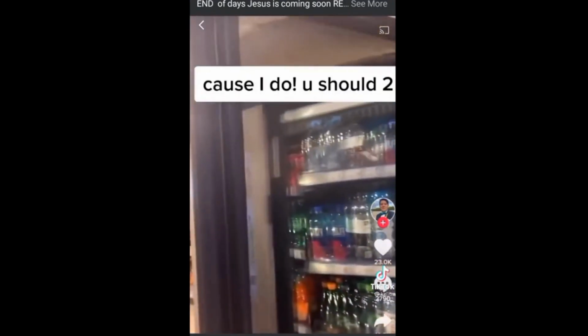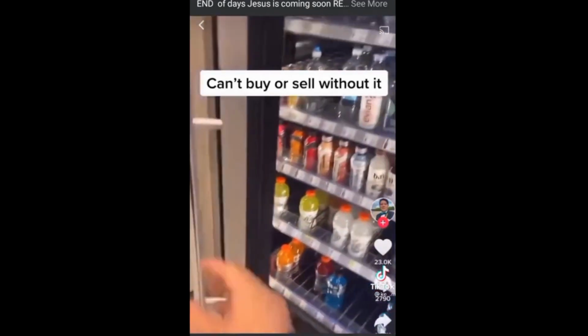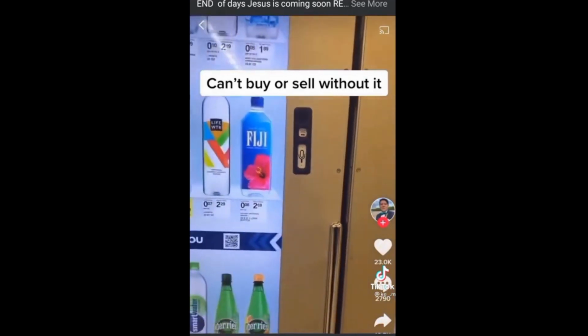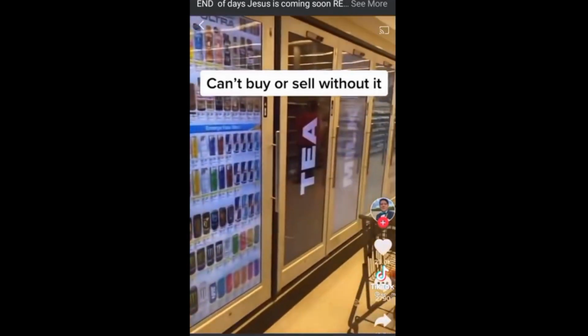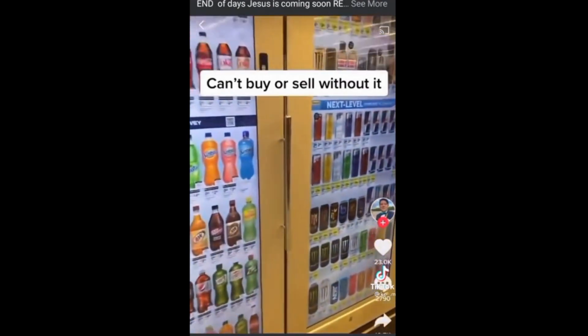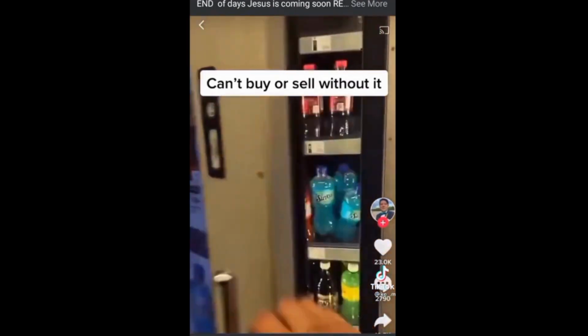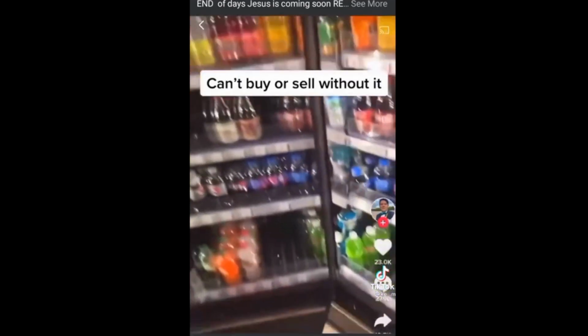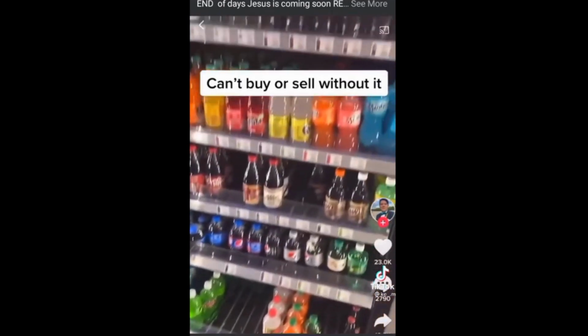If you don't have the mark later on, you won't be able to buy or sell unless you scan your hand on this. Then it's going to open for you. Then it's going to let you get whatever you need. But without the mark of the beast, you won't be able to use these in the future. These lock. Right now, they're not locked, but they do lock. And they're made out of super thick metal with glass. You can't even break through them to get food.